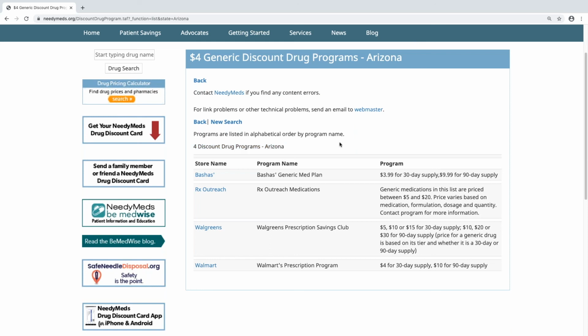And on your screen, we hope you'll agree, is all the pertinent information you'll need. The left-hand column lets you know the name of the participating store or pharmacy and a hyperlink. The middle section lets you know the name of the program, and importantly, the far right column under program lets you know exactly the discount that this program will help you to realize. And again, although it's called the $4 generic discount drug program, most usually range in price from between $4 to $15 for 30, 60, or 90-day supply.